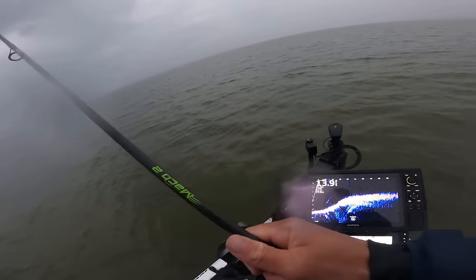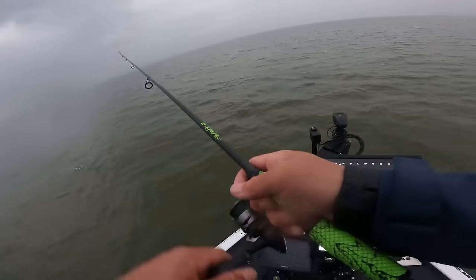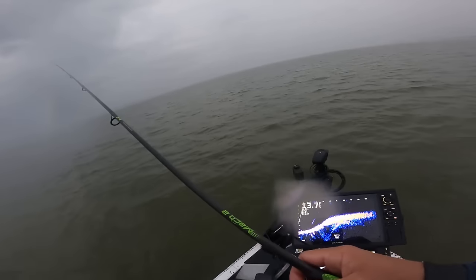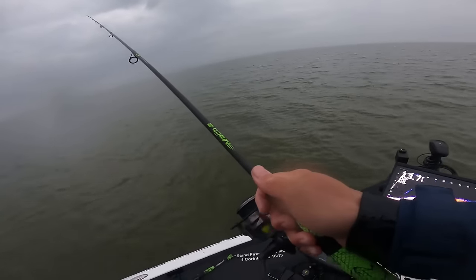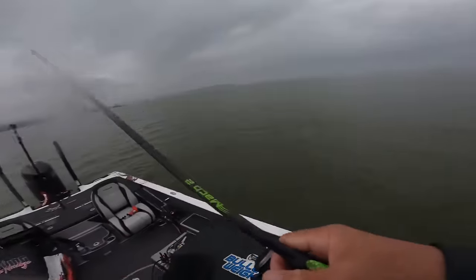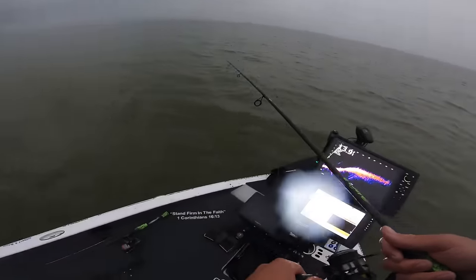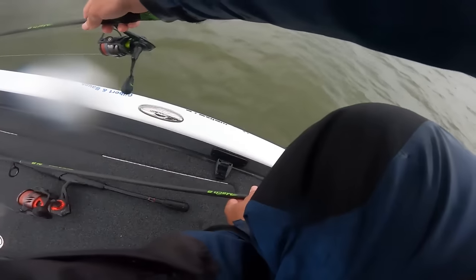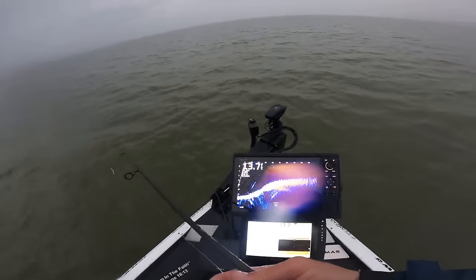Fired up. Oh, missed it. Missed him. I got hit. This is incredible. Here they come. I broke off. Really? I broke two fish off already today. My goodness. Well, we got a third one rigged up. I don't know why I broke off. Unless a gar ate it. Gar could have eaten it.